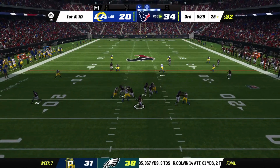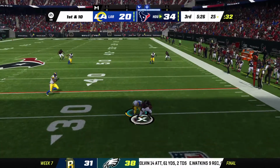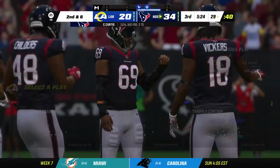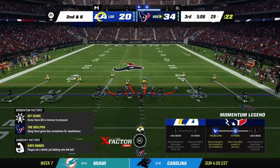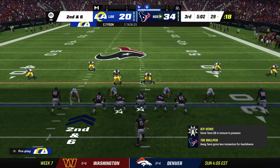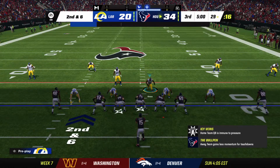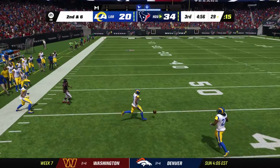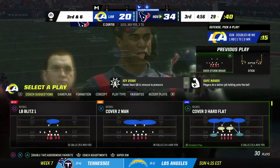Throwing to start the drive. Curtis. Quick hitter here. It's complete. And from the 25, they work this to the 29. A gain of 4. 2nd and 6, just inside the 30. Operating from the gun. Curtis. And his throw's going to be incomplete.